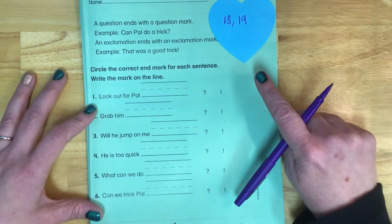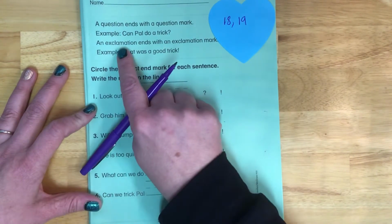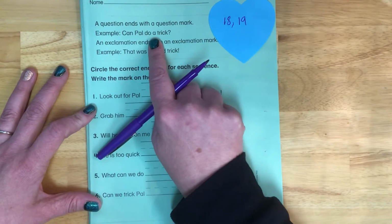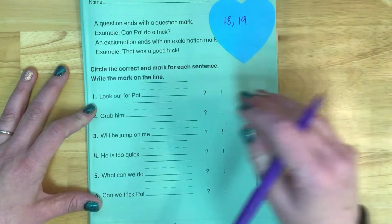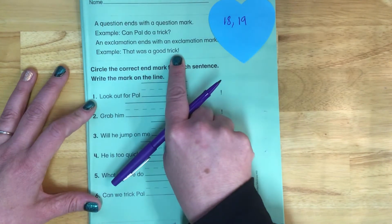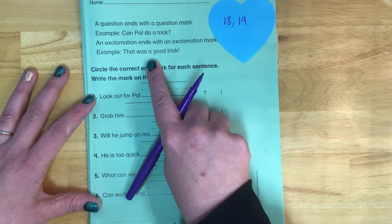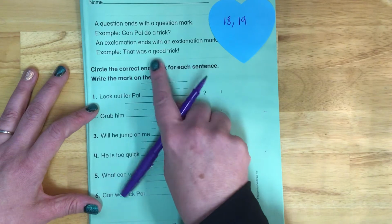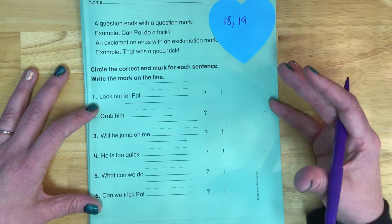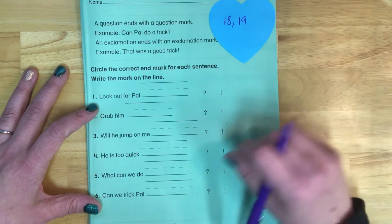The other thing I wanted to mention is that when we use a question mark, your voice goes up at the end. Can Pal do a trick? You hear my voice go up, and that's because I'm asking a question. When there is an exclamation point, I might be yelling, I might be really excited. That was a good trick! So you can tell when I'm using an exclamation point just by the way my voice sounds, and you can tell when I'm using a question mark also just by the way my voice sounds.